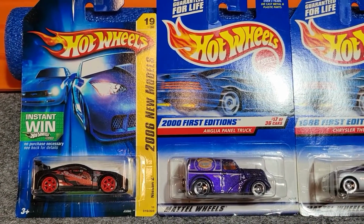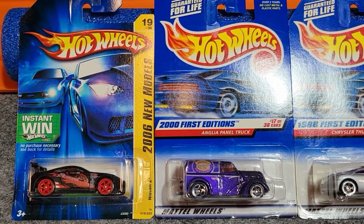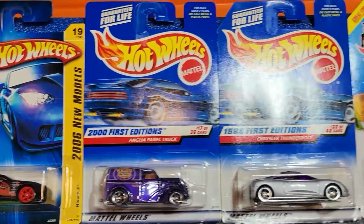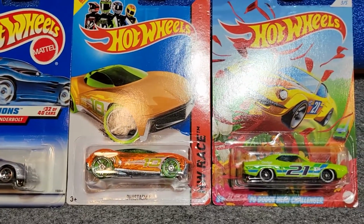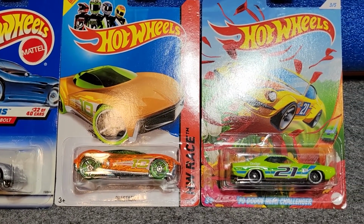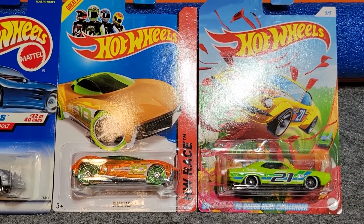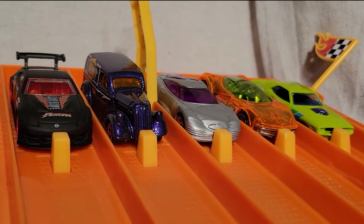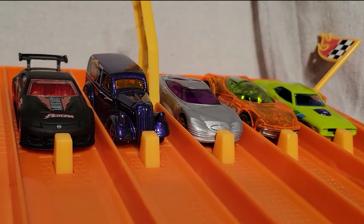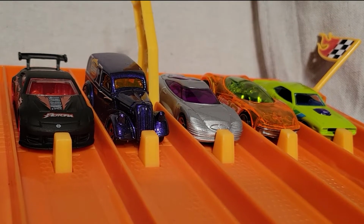Next up we've got the Nissan Z, then the Anglia panel truck, Chrysler Thunderbolt, Fastasm, and 70 Dodge Hemi Challenger. We're set to race. That Nissan Z over in the far left looks to be pretty quick. Let's see who takes this one.